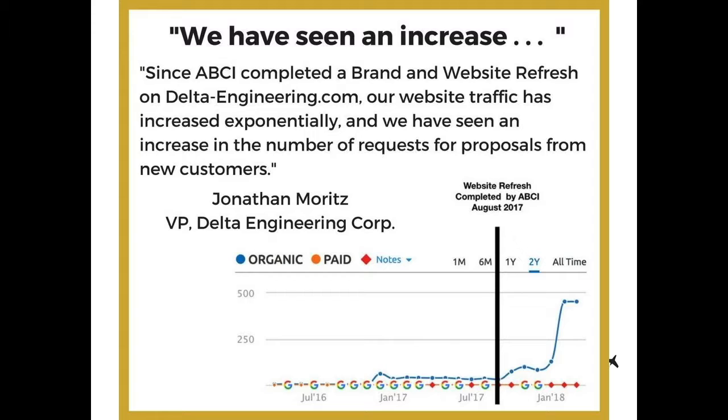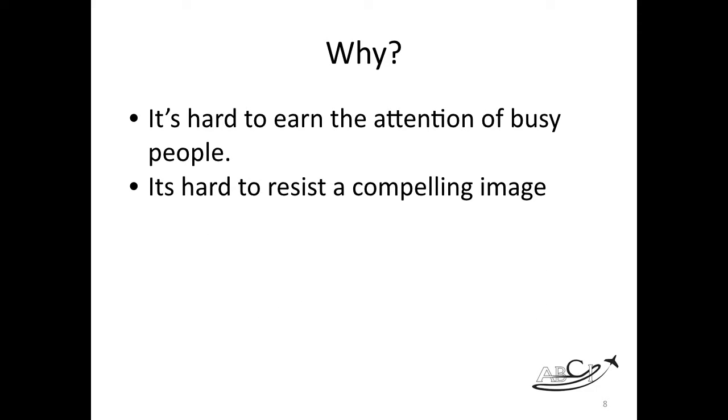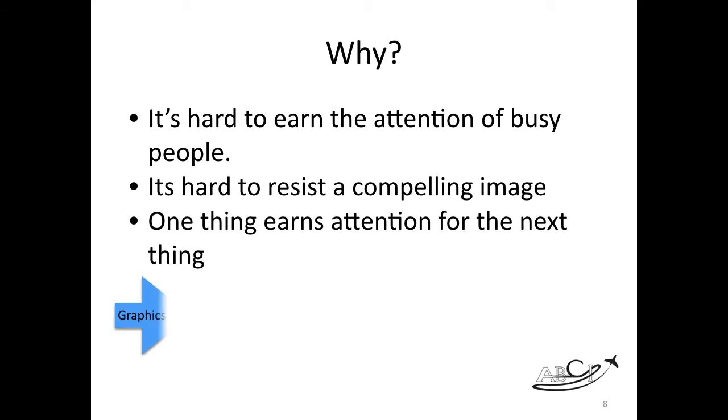Yep, they've had an increase in traffic. We have seen an increase in traffic, right? So it is a complicated image, but the image communicates one point. And that point hopefully will lead people to click on it and see the data, and then go into how we did that and why it matters to you, and all of those things. So once again, it's hard to capture the attention of busy people, but it is hard to resist a compelling image. And one thing earns attention for the next thing, right?